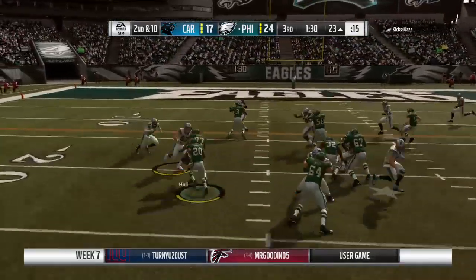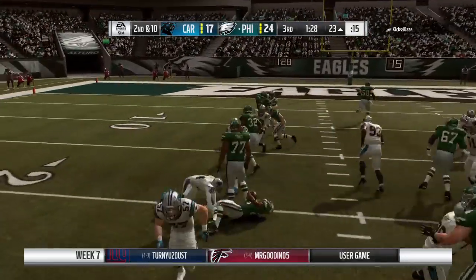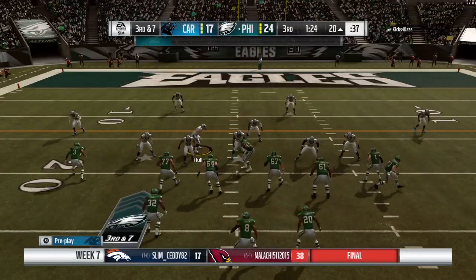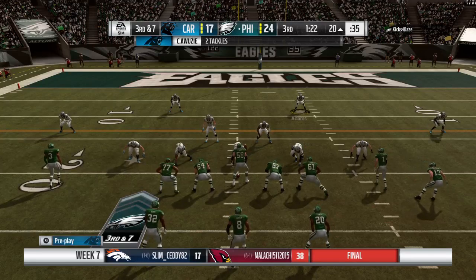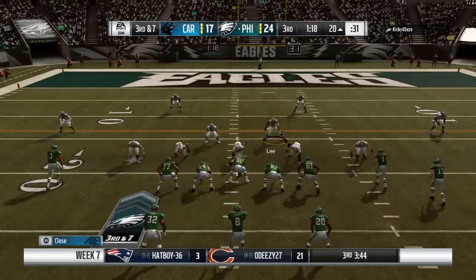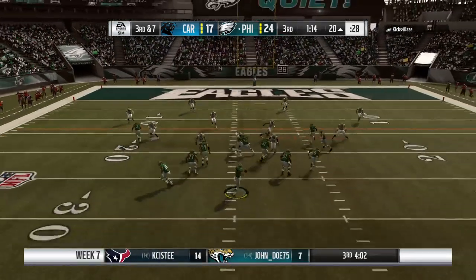They'll run it now out of the gun. And able to get about 3 as he's taken down right at the 20. Let's give a lot of credit to the offensive line. They've been able to move the ball really well on the ground the entire game. And while that wasn't a huge one, that's okay. They'll take them in short, steady bursts.